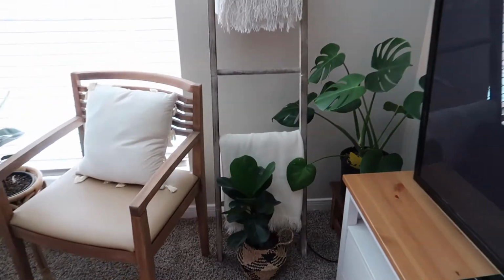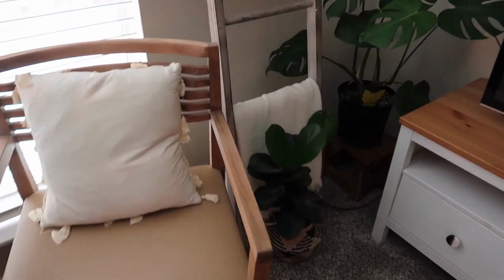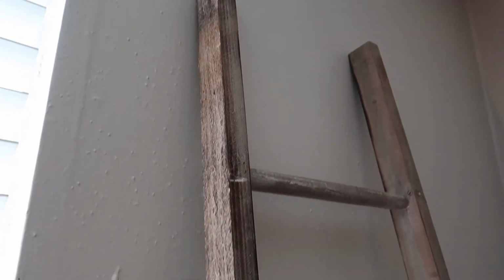Another thing I got was a blanket ladder, and I was actually on the hunt for a blanket ladder, so I went with the intention of hopefully finding one. I did go to a few stores before finding this one at Hobby Lobby, so I wasn't expecting to find it at Hobby Lobby, but I was very happy that I did. It's super farmhousey, and I'm not crazy about that, so if I could find a plain wooden one with maybe painted legs, I would prefer that.